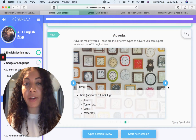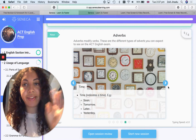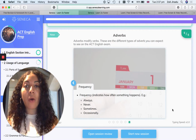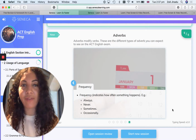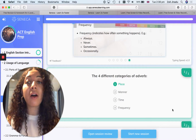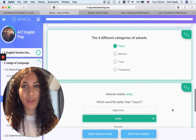Time indicates a time, for example soon, tomorrow, later, yesterday. And finally, frequency indicates how often something happens. Always, never, sometimes, occasionally, those are adverbs. Okay, so to reiterate, the 4 different categories of adverb are place, manner, time, and frequency.